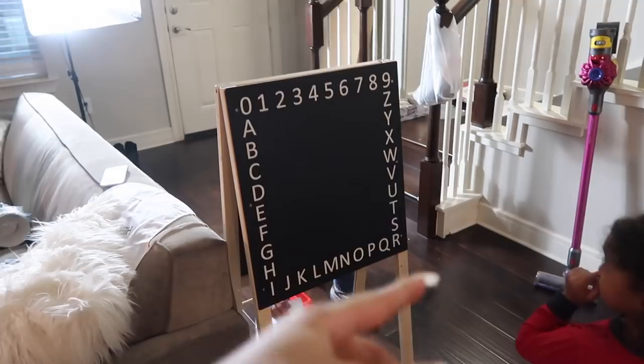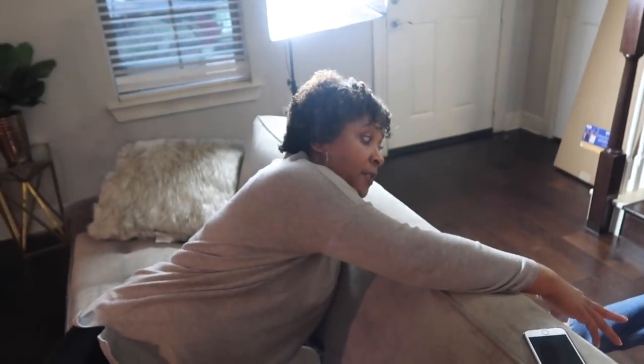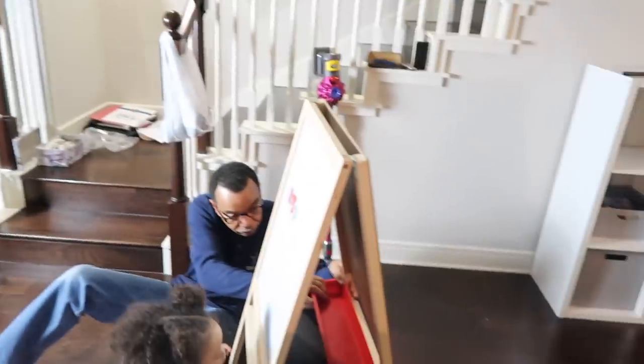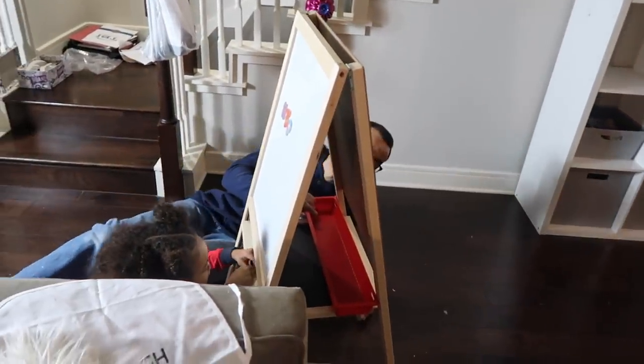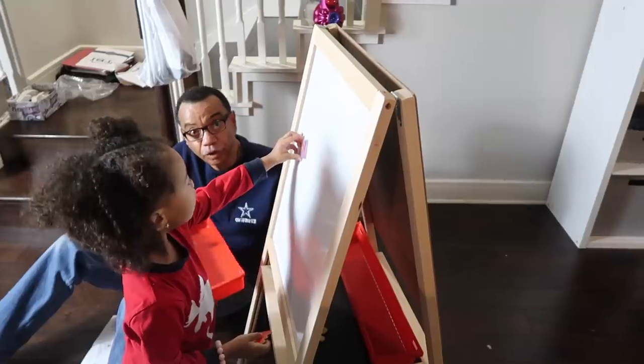Okay. Look at your easel. It has numbers and letters on it. How much was that? I don't know, but your bill was high. It was like $100 or something, and IKEA had one for $19.99. This looks worth about $20. I mean, oh well, what's done is done. It's the perfect height for you, Ziya.